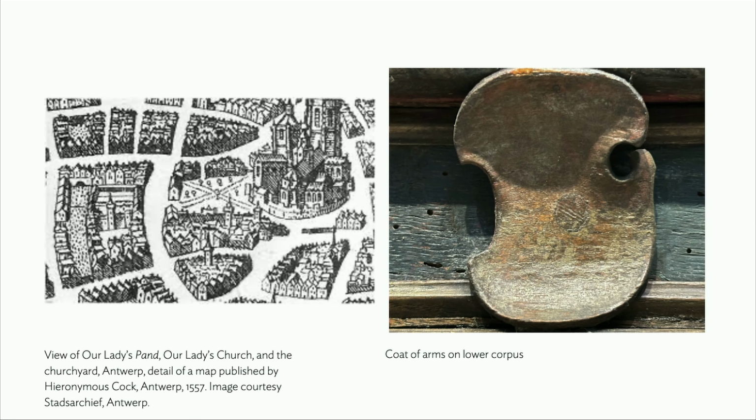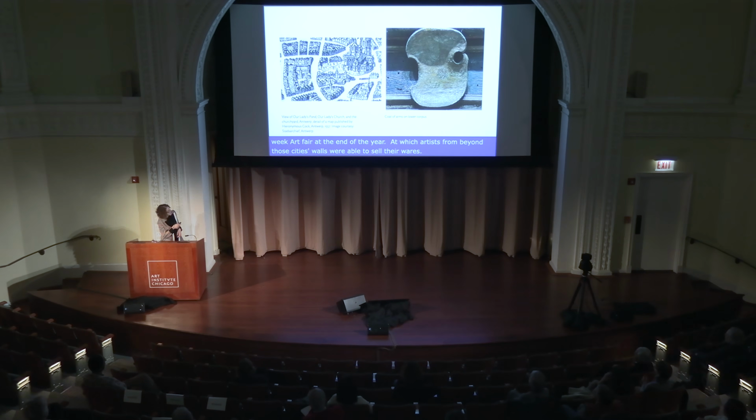While most cities were regulated to operate within their own city walls, Antwerp every year had a 6-week art fair at the end of the year, at which artists from beyond those cities' walls were able to sell their wares. It was located just outside of the Church of Our Lady, and it was one of the biggest art fairs in Europe. And in fact, it was the first building created specifically to act as an art showroom. It operated from about 1460 until about 1560, and it certainly would have been a major destination for serious collectors.